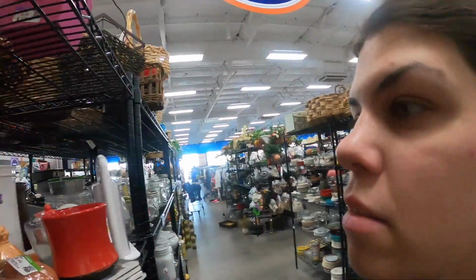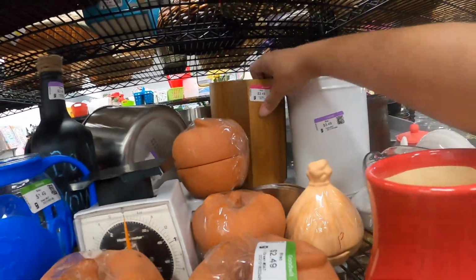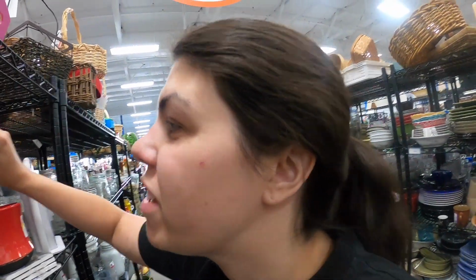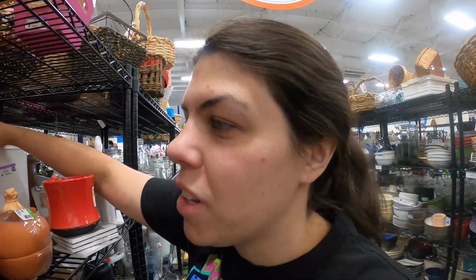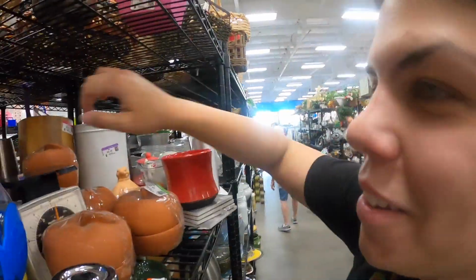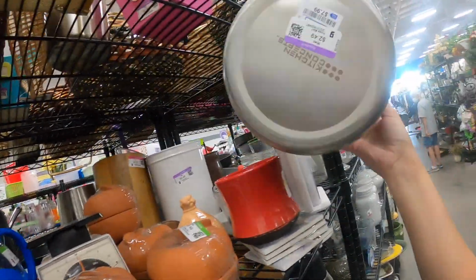I didn't find anything amazing, but there's a couple of these jars that you use to hold utensils in the kitchen. And I really need one of those. I've been looking for one for a while and I just can't find the right one. So I'm kind of thinking maybe I should just get one and paint it the way I want it. So now I'm keeping an open mind. This is way too big. That's just like a big canister without a lid.